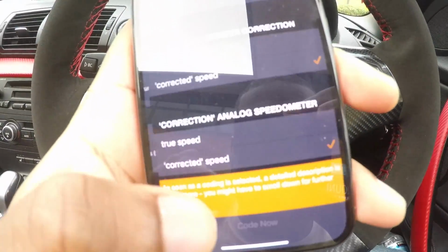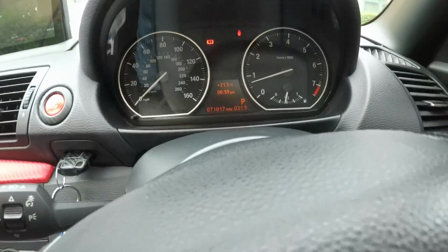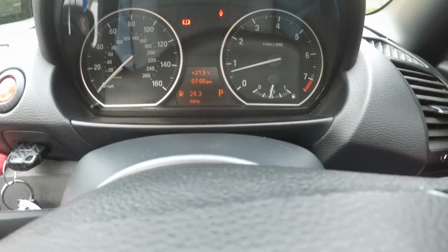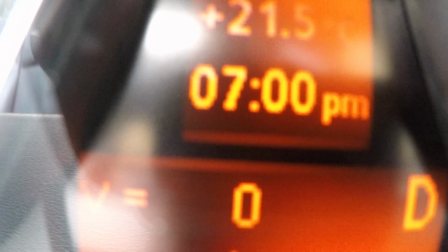Okay, let's click OK. So number one, digital speedometer. I never had that and I've set that on. So it shows you the speed that you're going at. Let me show you one second. I'm going to put the camera down and then show you that now the speedometer is working. Hey, it's now telling me the speed I'm going at.